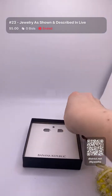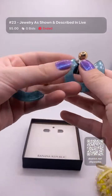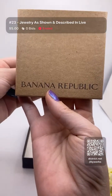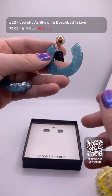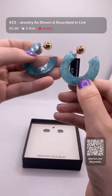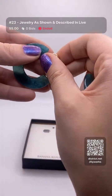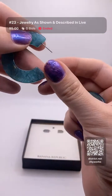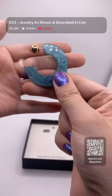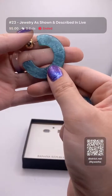Let's look at some earrings. So first up, I'm pulling these out of a box, guys. They're new in the box, Banana Republic hoops. These are really cute, guys. These are like acrylic with gold tone ball backs. Those are awesome. So those are like a 3/4 hoop.